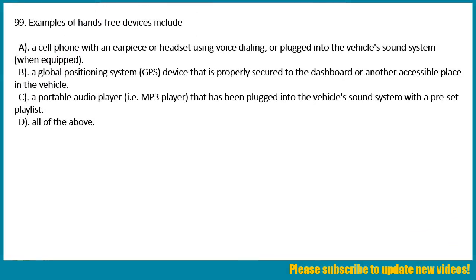Question 99. Examples of hands-free devices include A. A cell phone with an earpiece or headset using voice dialing, or plugged into the vehicle's sound system, when equipped. B. A global positioning system, GPS, device that is properly secured to the dashboard or another accessible place in the vehicle. C. A portable audio player, that is an MP3 player, that has been plugged into the vehicle's sound system with the preset playlist. D. All of the above. Question 99. Answer D. All of the above.